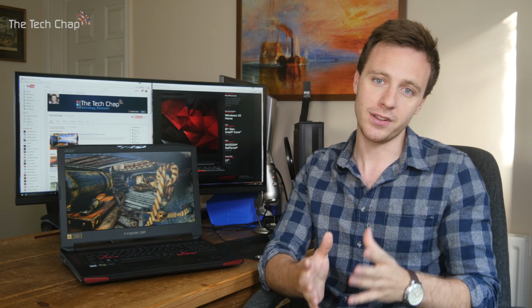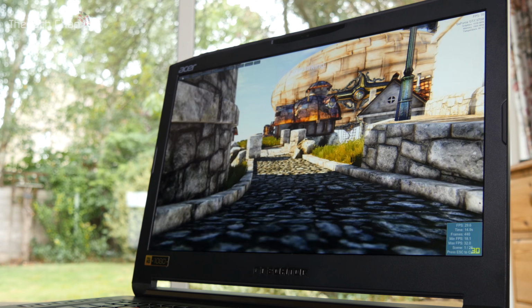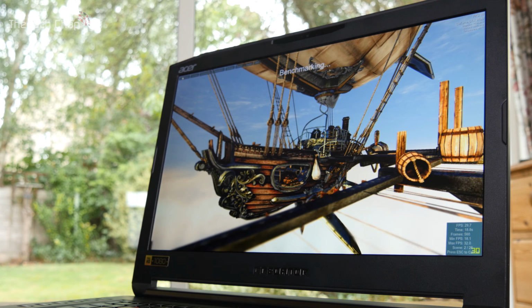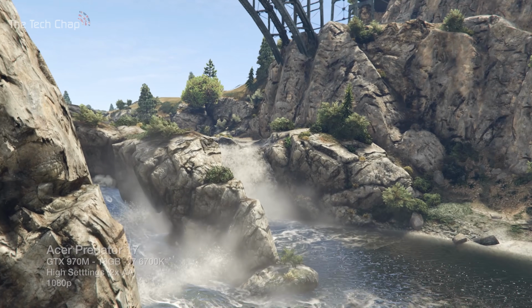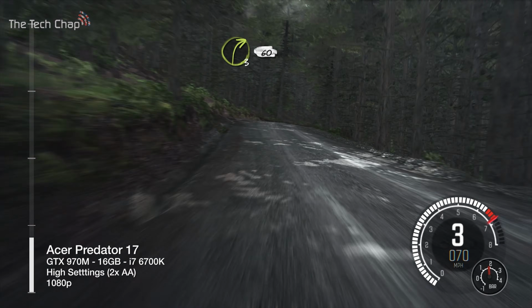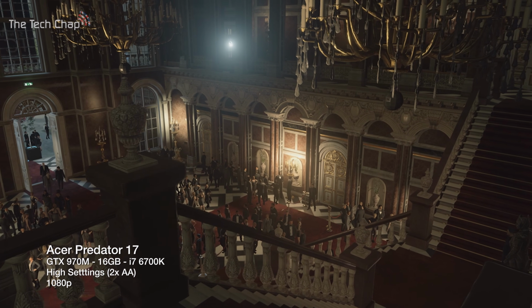But as I mentioned at the beginning, both these cards are sort of left in the dust now by the new Pascal cards. The new 1060, for example, offers similar performance to the top end 980M. But it is still a powerful machine though, and thanks to the sensible 1080p resolution, although 4K is an option, it plays all the latest games very well actually. It maintained a solid 50 to 60 FPS in GTA 5, about 80 frames per second in Dirt Rally, and around 40 to 45 FPS in Hitman at high settings.